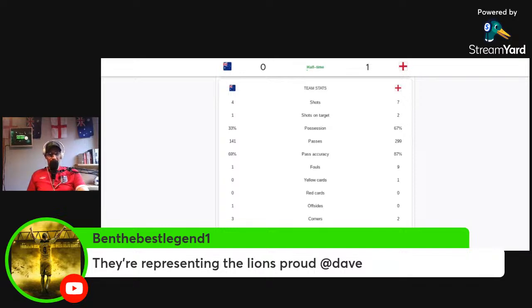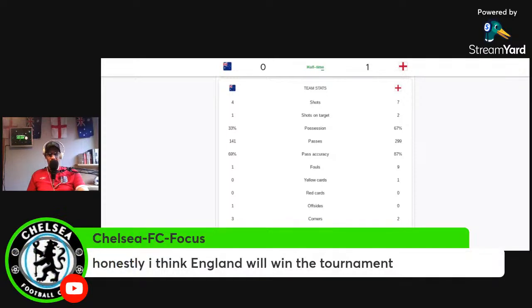Ben saying they're representing the Lions proud. Dave, absolutely, well said. Yep, thanks for that, Ben. Yeah, we're going to be proud of the Lionesses and the work that they've done out there in the Australian heat. They've done really well. Ben, the best League One with the emojis of lions. So thanks for that, Ben.